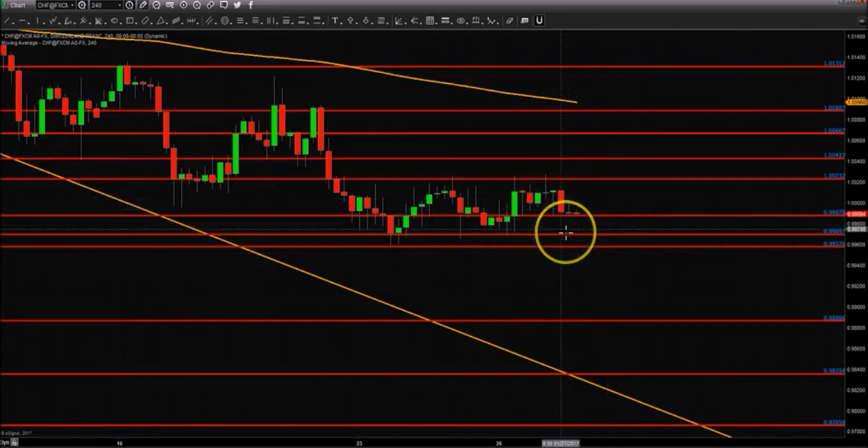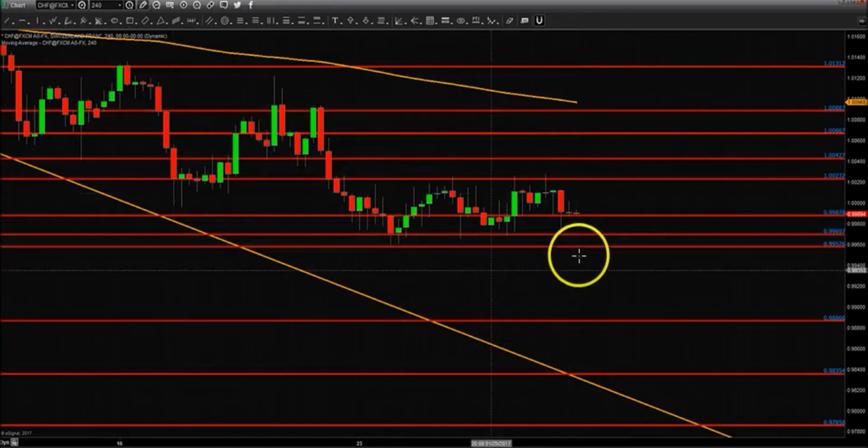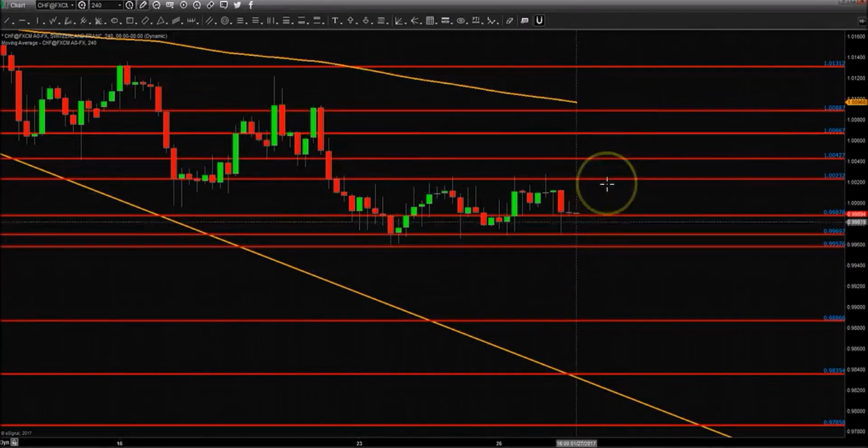But we can see this is a 240 minute. We can see lots of support here. So even though this thing is in a downtrend, we might see a rebound higher toward 1.0023 and even up to 1.0042, and maybe even to that 200 moving average at 1.0096.